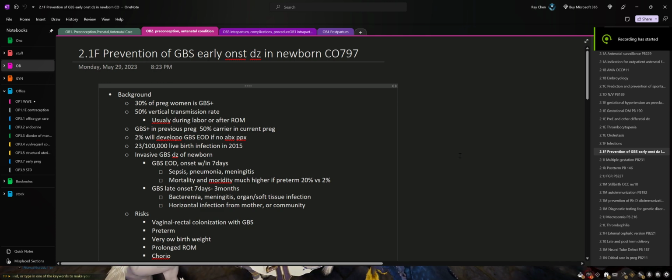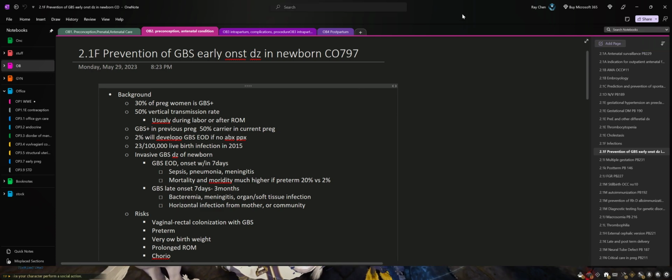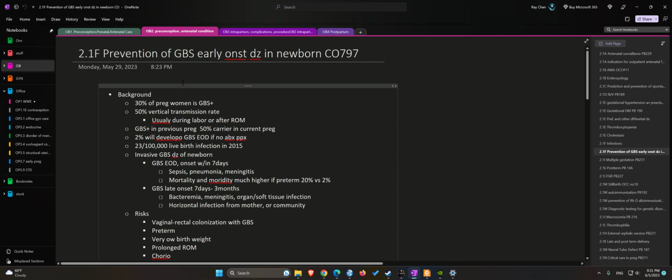Let's talk about GBS. So, background: 30% of pregnant women have GBS, with a 50% vertical transmission rate. This is usually during labor or after rupture of membrane. GBS positive in a previous pregnancy has a 50% risk of being positive during this pregnancy.